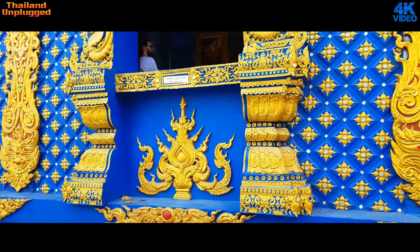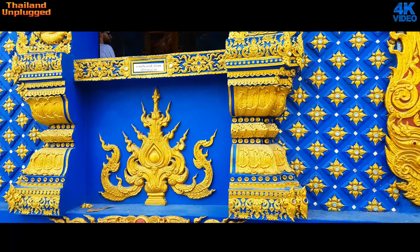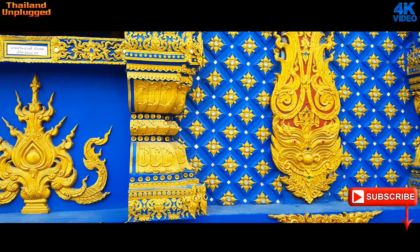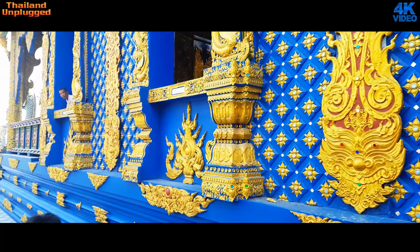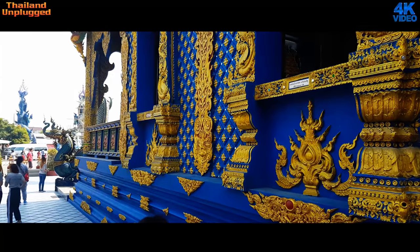Detail on the outside of this building, just outstanding. Hope it can hold up to the weather conditions and not deteriorate.